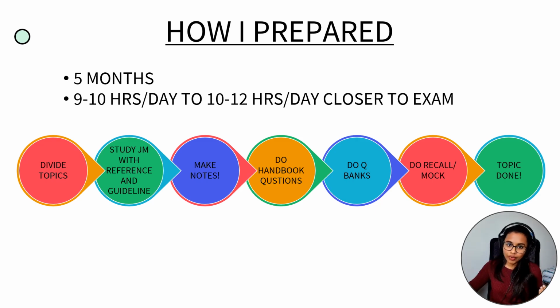After studying the topic completely, for example, if I was studying the respiratory system, I would read all the topics under respiratory system that are in John Murtagh, and refer to the textbooks and the guidelines. I would make notes. Making notes is important, guys, because close to the exam, you cannot open up your John Murtagh and read everything, right? You need to make notes of all the important topics. So I used to make notes.